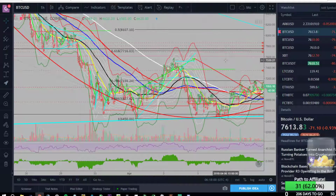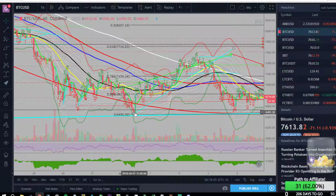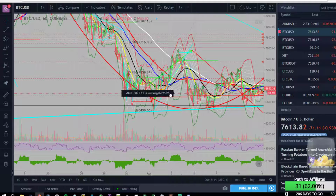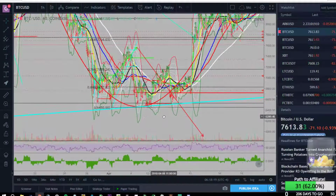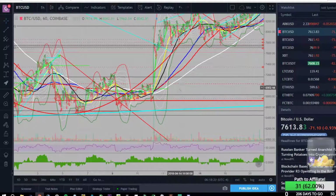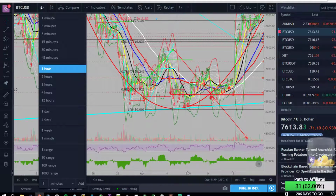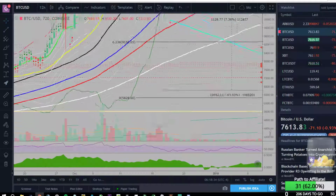Timing this bottom was a little difficult. You're just looking for a 9 somewhere down here. That's pretty much all that you're doing here. You're just looking for a decent buying opportunity. Your CMF wasn't really positive for very long in here. Let me jump to a more long-term look.